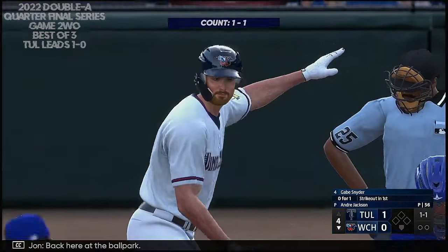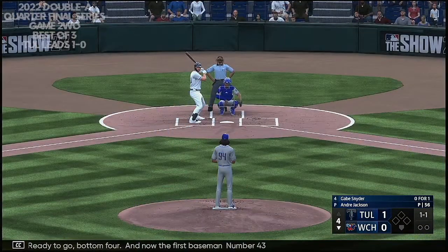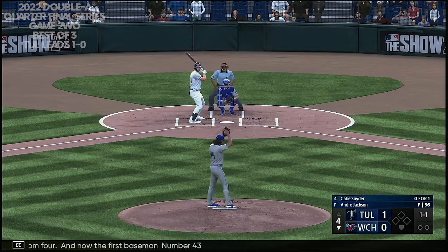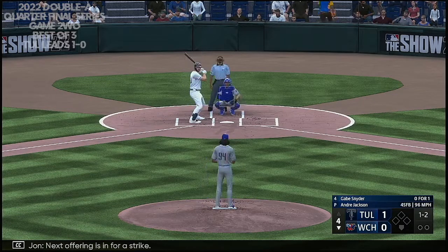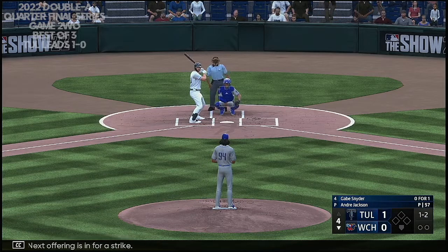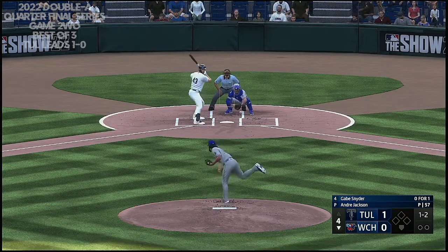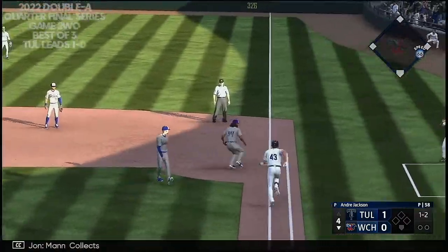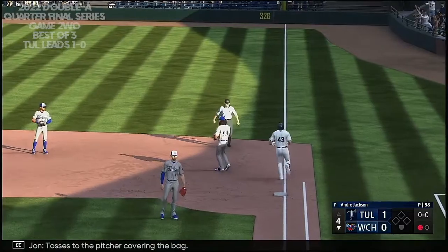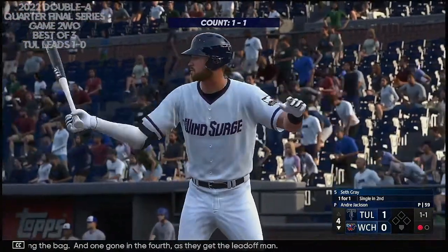Back here at the ballpark, ready to go, bottom four. And now the first baseman, number 43. Next offering is in for a strike. One ball, two strikes. Swing and a slow roller. Man collects, tosses to the pitcher covering the bag. And one gone in the fourth as they get the leadoff man.